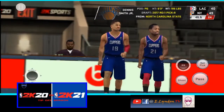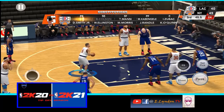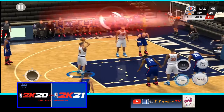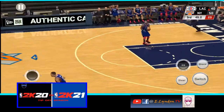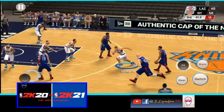And the first one drops. Can you believe the job they're doing at the foul line since halftime? I mean, they've been perfect so far. And the Clippers making a switch here. Smith hits them both. Here's Beverly. 8 points for him.